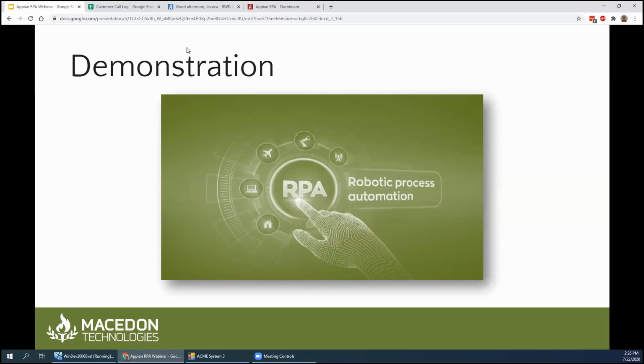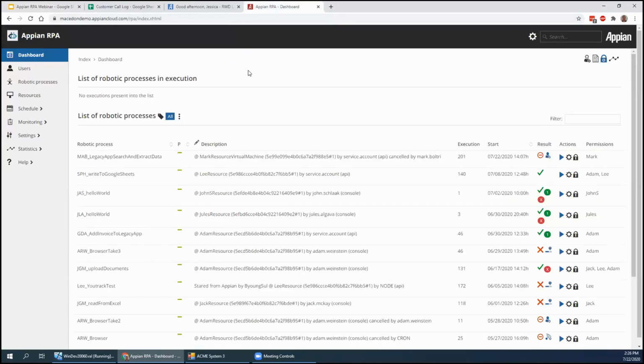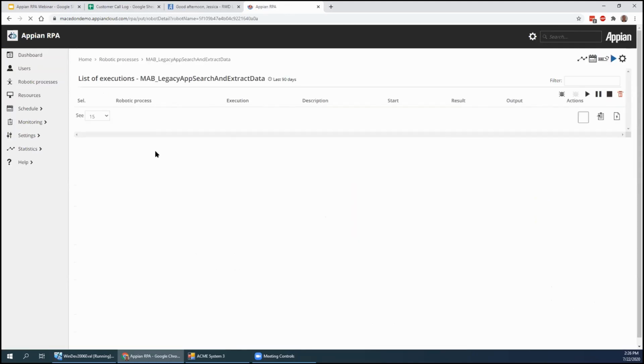One last thing I did want to show before we wrap up, I promised that I would show the RPA dashboard. Let's take a quick look at that. This is the main view of the RPA dashboard. This is going to show us all the processes that have run recently. I'll go ahead and drill into the one that we were just looking at.